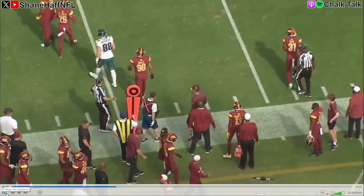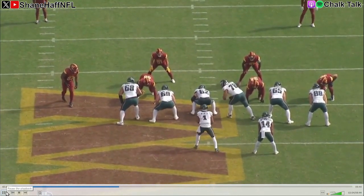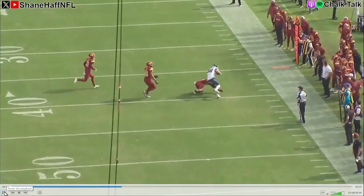Little slant flat RPO. We haven't seen that a lot this year. It's something we saw all the time last year, and the Eagles executed it really well. Nice to see that back in the arsenal for the offense.